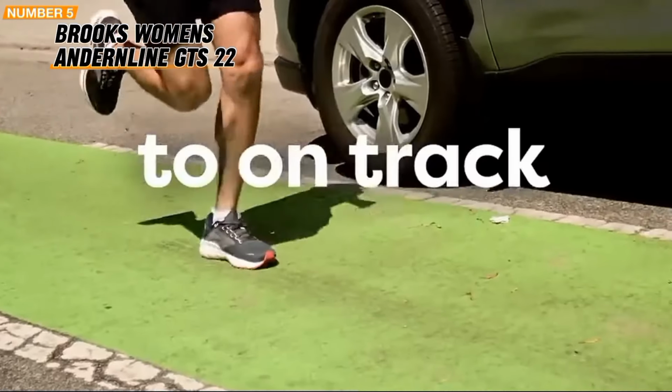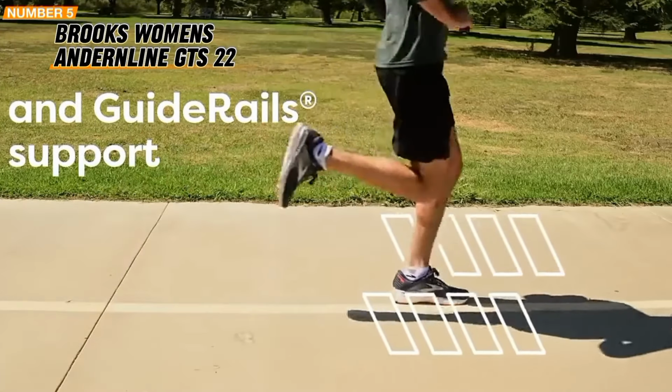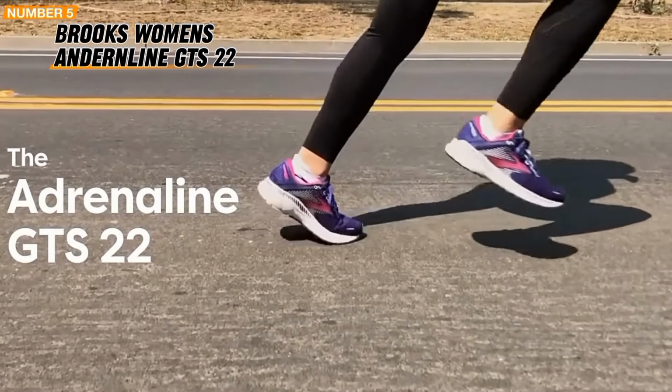In conclusion, Brooks Women's Adrenaline GTS 22 offers unbeatable support, cushioning, and stability. Try a pair and experience the difference in every run.